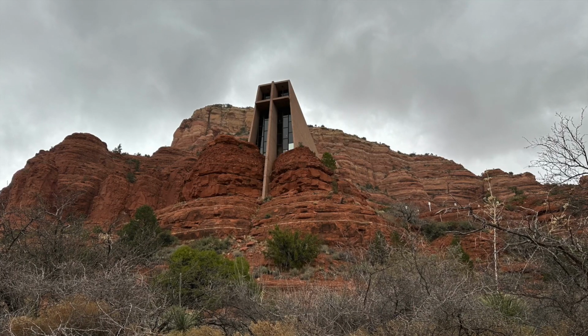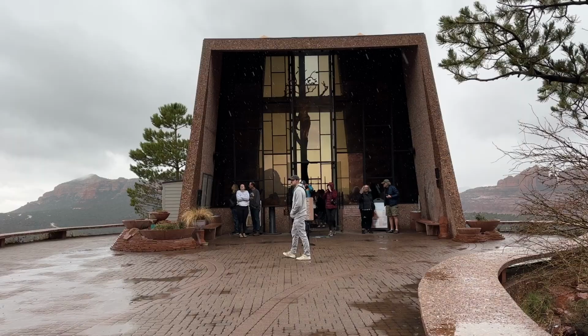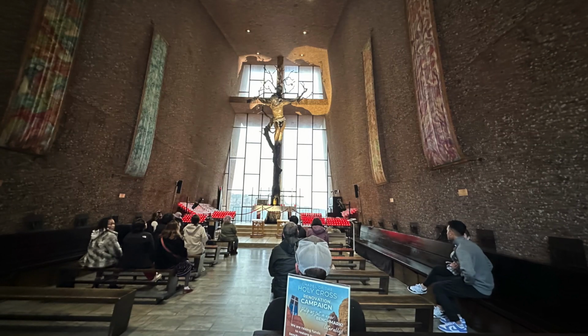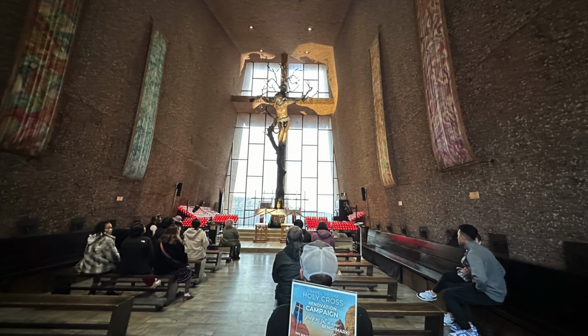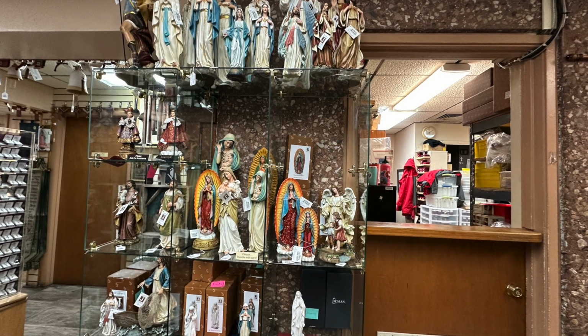The church itself is built right into the mountain, which is quite an architectural feat. I expected the chapel to be a bit bigger than it was. However, you can see it only seats a small number of people. There were many people sitting in silent prayer or lighting candles. There are stairs that lead down to a gift shop that has many religious objects and souvenirs.